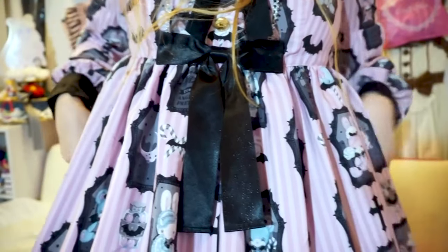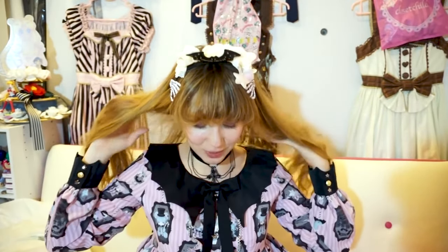It has pockets on both sides, so there's all the space for your phone and maybe, you know, a little comb for your hair and everything. So fantastic. Also, I got the headpiece from last year from Angelic Pretty that would go with this one very nicely. So yeah, I can't wait to take some nice pictures with this.